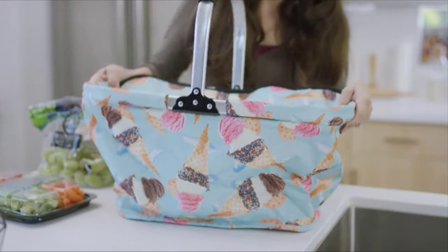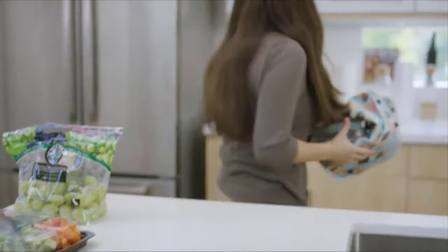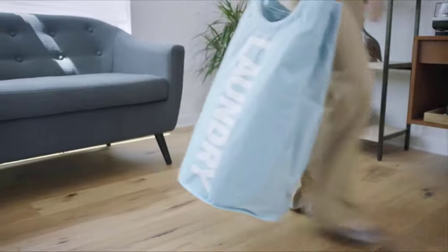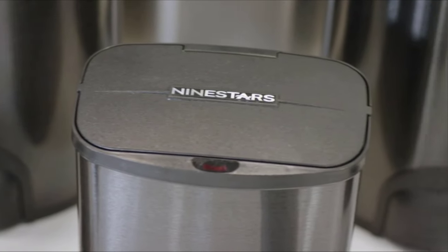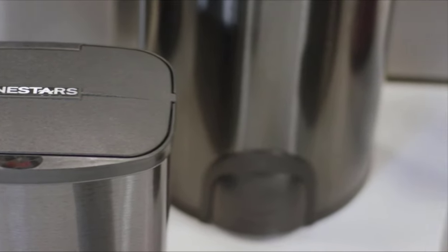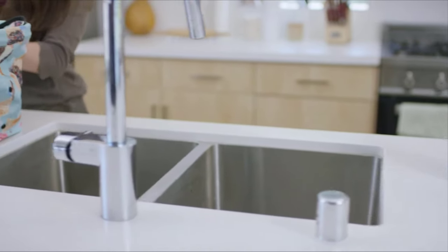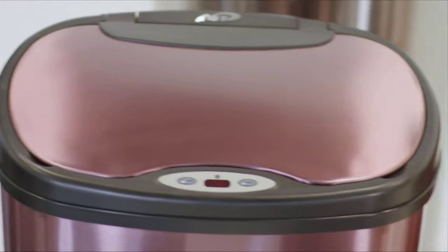We didn't just stop at making trash cans, however. Year in and year out, our professional engineers and research and development teams work tirelessly to continue to develop, to execute, and to deliver an innovative product. 9 Stars Group USA is a fast-growing company and a leading name in the smart homes industry internationally. Our products can be found in all major retailers, online, and in stores worldwide.